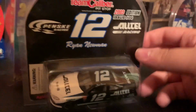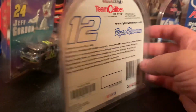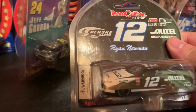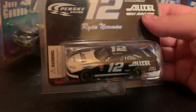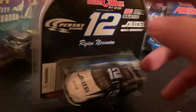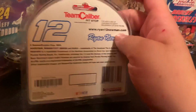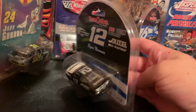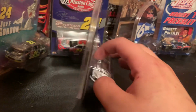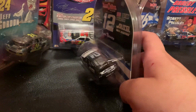Next is Ryan Newman's Alltel scheme from 2003, which he won plenty of races in, as well as the Mobil 1 and Sony scheme. Like, good gravy. That was one of the only seasons where Ryan Newman had a somewhat championship-worthy season, even though he was still inconsistent compared to Matt Kenseth. With all those crashes, Ryan Newman had 8 race wins. For today's standards, it's kind of hard to believe Ryan Newman had a season quite like that. What the hell happened to Ryan Newman?